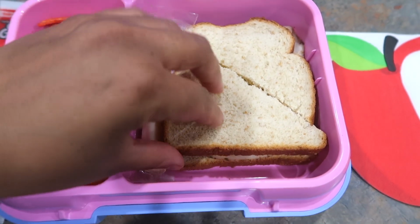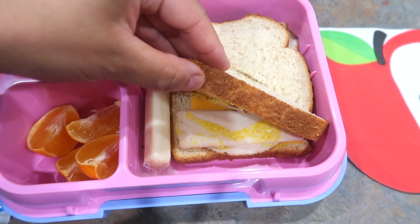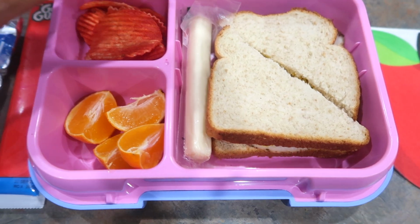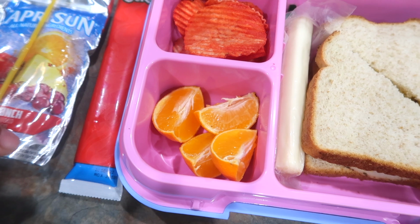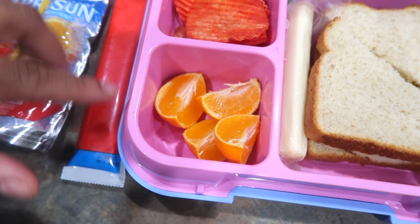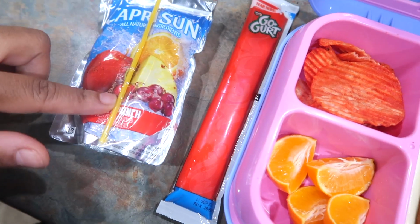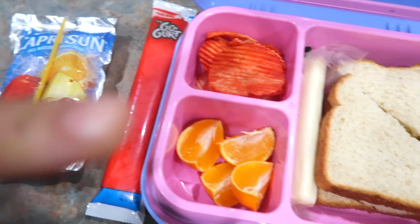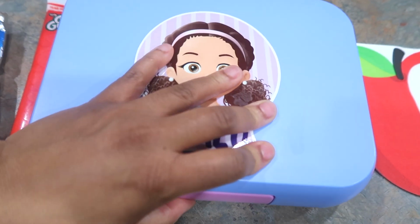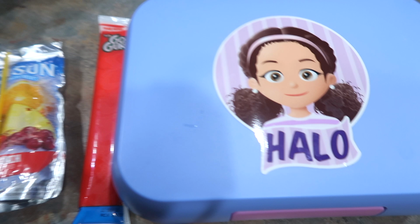Simple. She just got a turkey. Is it chipotle? Yeah, chipotle with mustard and cheese, some string cheese. Here she has some cheddar and sour cream Ruffles, a cut up cutie, a Go-Gurt, and a Capri Sun. Real simple lunch for today, because like I said, she just doesn't know what she wants to eat. Got to get back into the swing of things here.